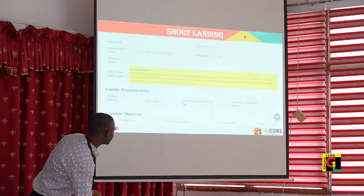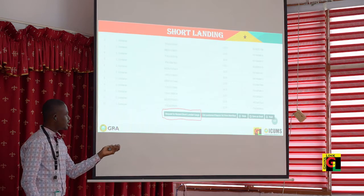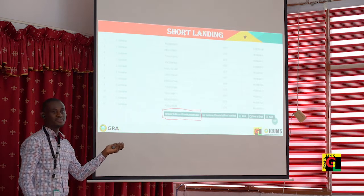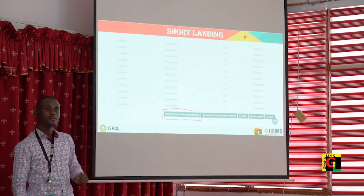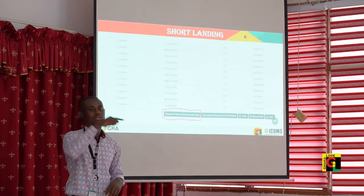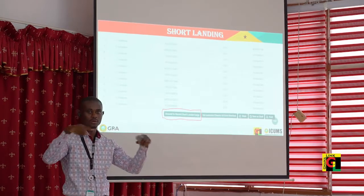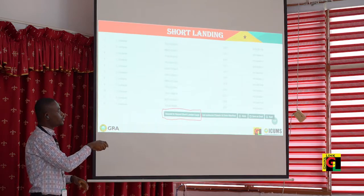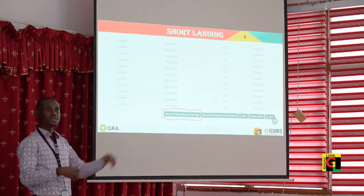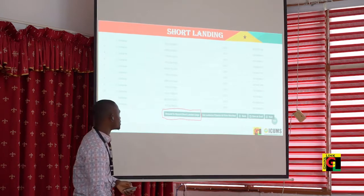Let me show you. Okay, so you see this button: get container stroke chassis from manifest. This is the button you have to click first and select the information before you go ahead and correct it on the item. If you go straight to the item, you get the error, chassis does not exist on manifest. But if you click on this button, you select the new information that has been done by the shipping line, you save and you proceed.